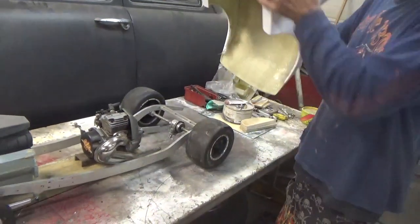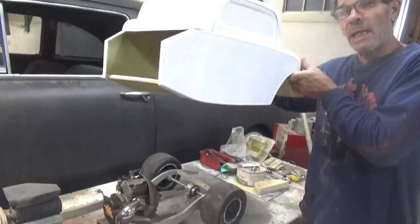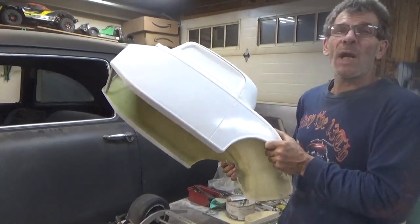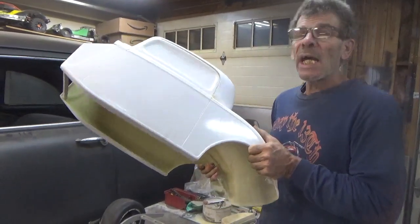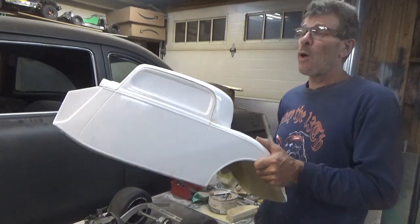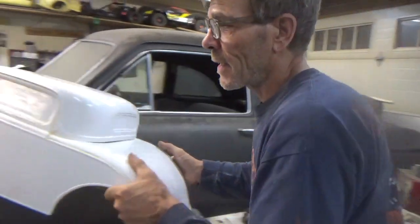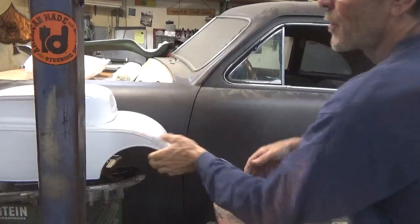But I'm just going to set this aside. It's still pretty cool, I think. I've always wanted to do a 30s style hot rod body, and I have the opportunity. The molds weren't perfect, and I had to manipulate a bit of stuff, but trust me, it's better than trying to carve it out of foam or wood, or trying to do it from scratch.